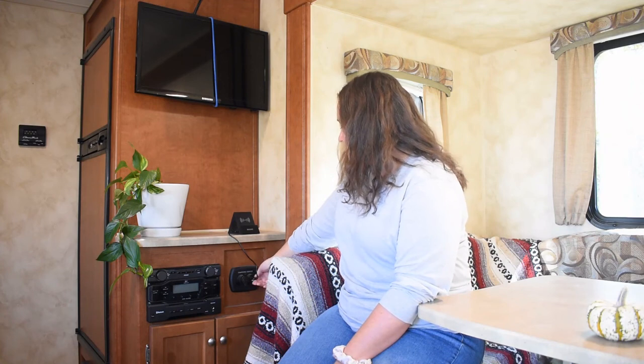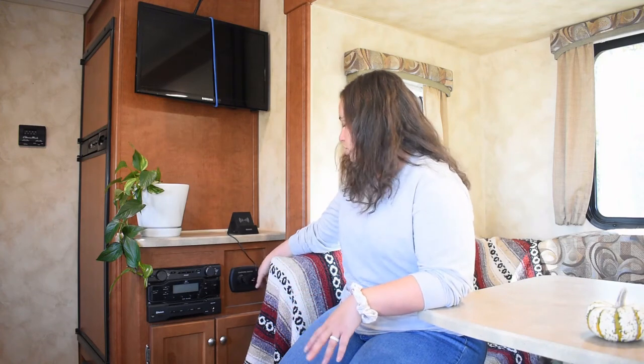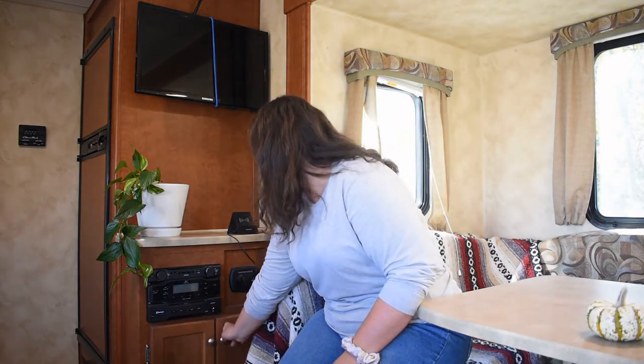There's this nice little charging center, because in a camper, or an RV, depending on the electrical setup, I'm going to butcher it, but whatever, you can't use the 110 outlets without the generator running. So this is really nice to charge phones or whatever while the generator's not running. With our solar setup, we don't run it a lot. So this is a handy little charging center. Some more storage under here. My plant. It's just a nice little corner.